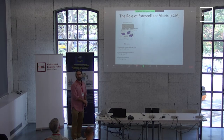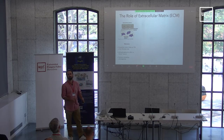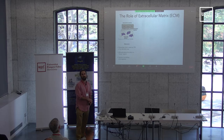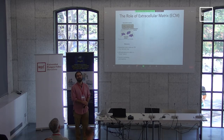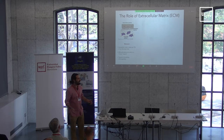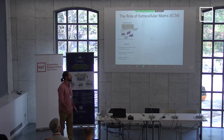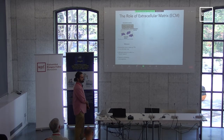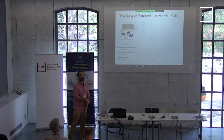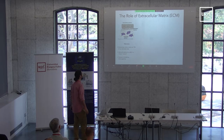Extracellular matrix, you probably don't need much introduction. I don't know how to define it properly, but it's stuff produced by cells that in the end is all that is not cell and is extracellular. So the name speaks for itself. There are several types, but it's basically what we are built of together with cells. So it's pretty important stuff. It makes up 70% of our dry body mass.